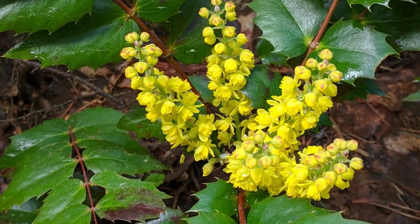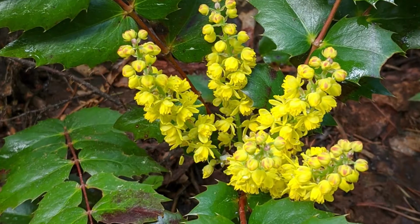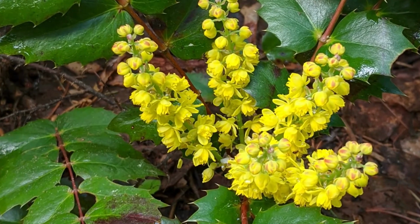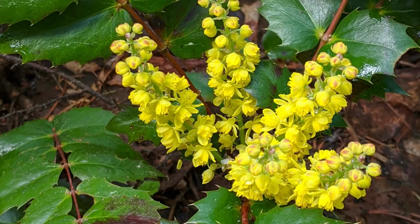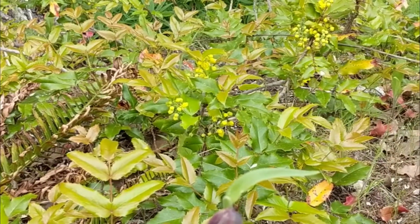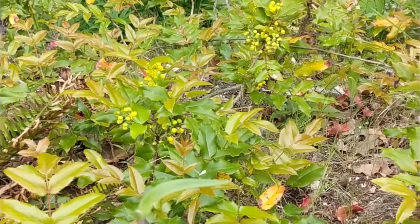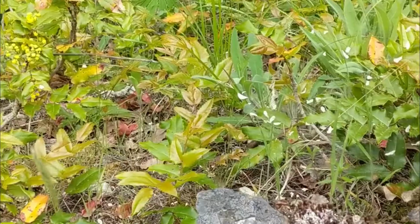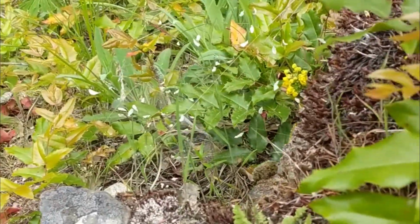It's hardy to zone 5, which is the Chicago area, and it thrives in zones 6 to 7 here at Holden as well. It's best planted where it's protected from winter wind and sun, which could cause scorching. So again, shade is advised. If the leaves get scorched, they fall off in the spring as new leaves emerge.